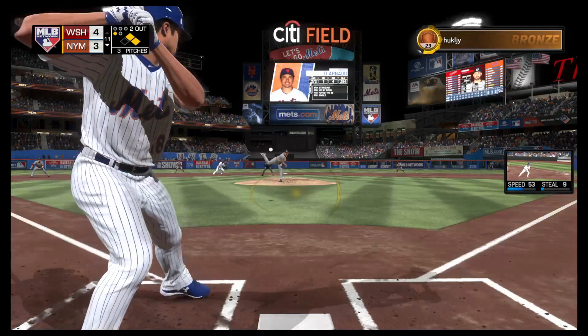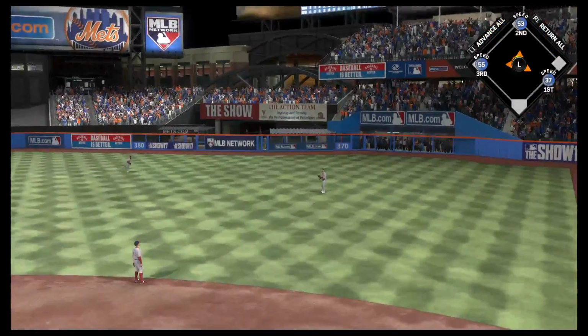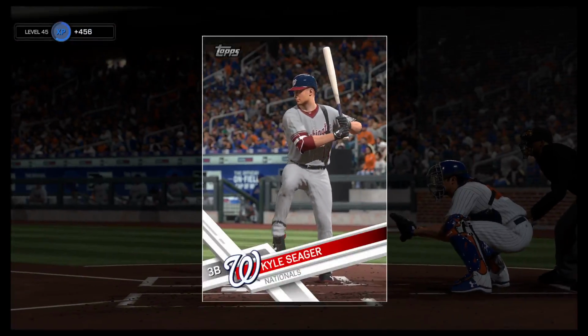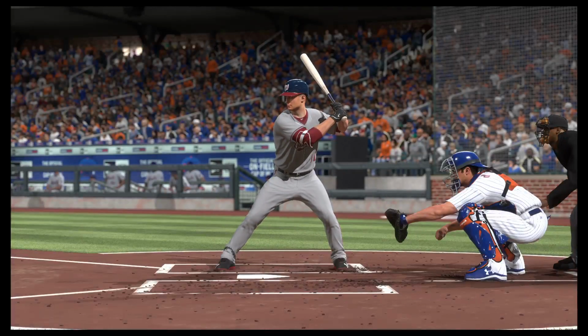Trying to hold the lead. Here's the delivery. Now a swing and a fly ball. And this should do it. And he will make the catch to wrap this one up. And the Nationals have run their winning streak to 5 in a row now as this ball game is over.